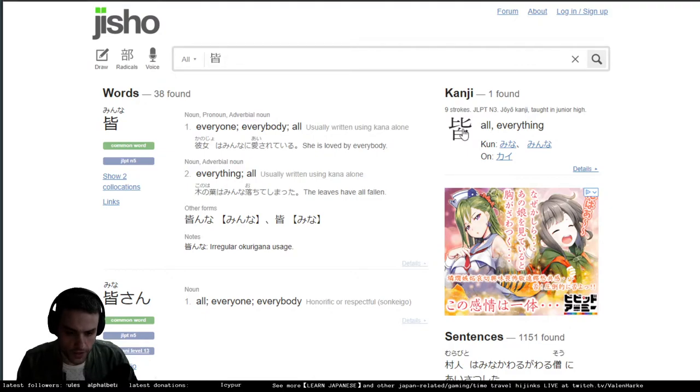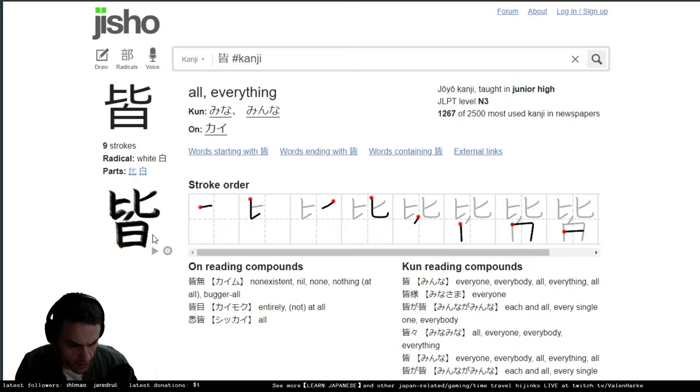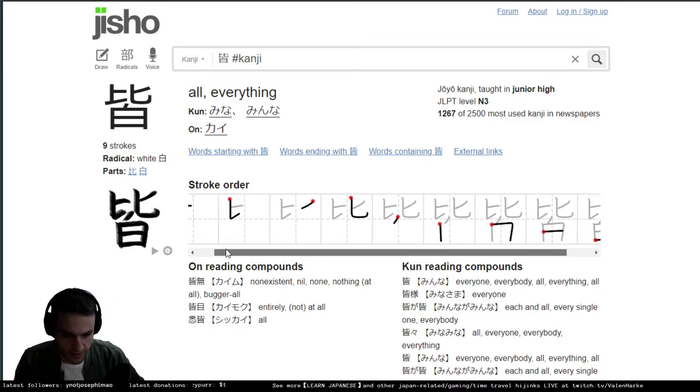And then you can click it over here to see the stroke order. And you can click this to play it. One, two, three, four, five, six, seven, eight, nine. Wait, did I screw that up? I don't know. If you don't want to watch it animated, they've got it out here in slides, basically.